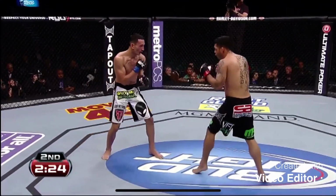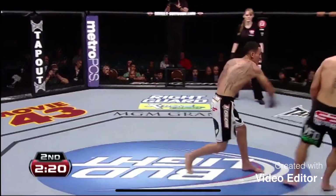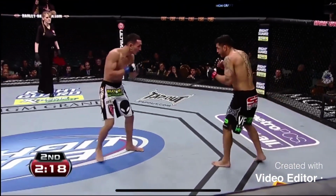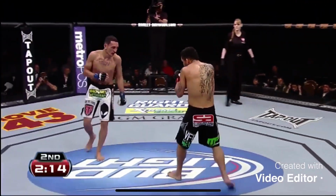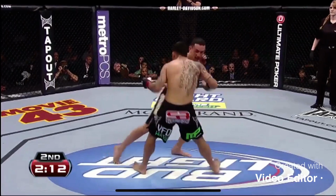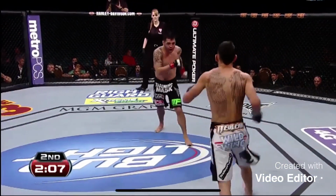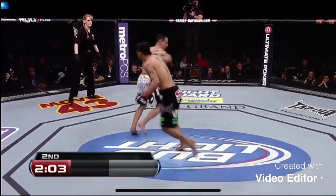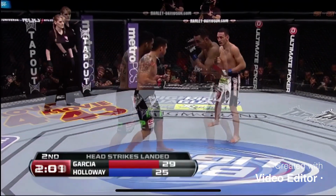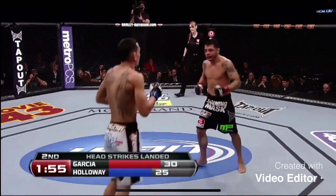Holloway mixes it up beautifully. Throws a lot of different things at you from a lot of different angles. Garcia, nice leg kick there. Good right hand by Holloway. Another nice crack on the inside for Max. Good shot to the body by Leonard. So at least in terms of the head strikes landed to this point, slight advantage for the veteran Garcia.